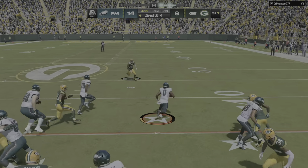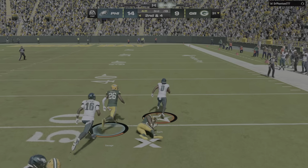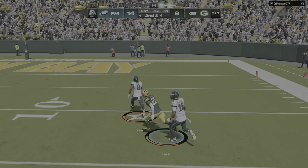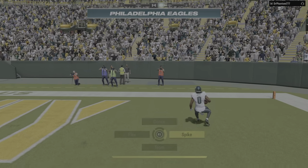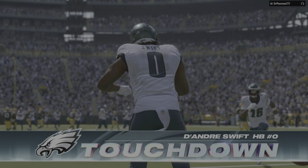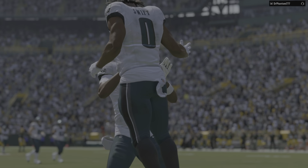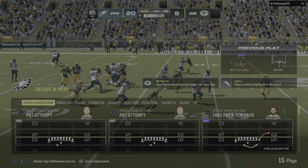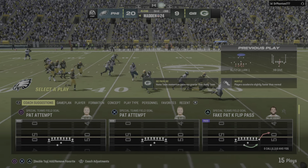Swift going to try up the middle. Now he's free at the 35. DeAndre Swift. Touchdown, Philadelphia. DeAndre Swift with his second touchdown of the afternoon. And the Eagles are able to strike quickly to add on to their lead.